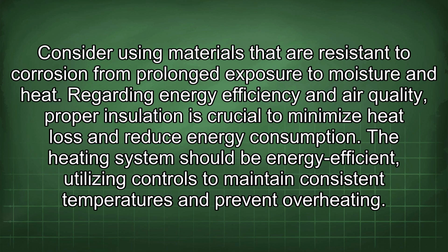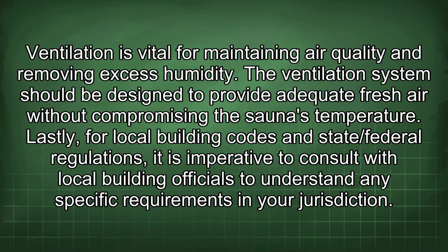Regarding energy efficiency and air quality, proper insulation is crucial to minimize heat loss and reduce energy consumption. The heating system should be energy efficient, utilizing controls to maintain consistent temperatures and prevent overheating. Ventilation is vital for maintaining air quality and removing excess humidity. The ventilation system should be designed to provide adequate fresh air without compromising the sauna's temperature.